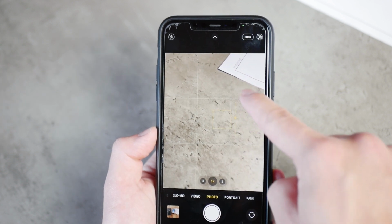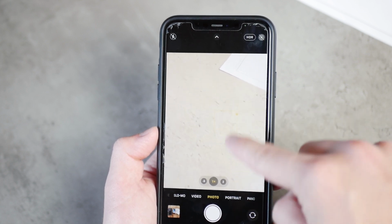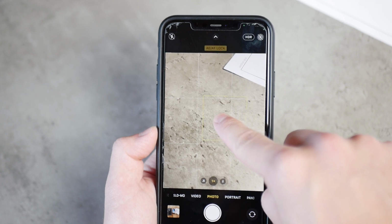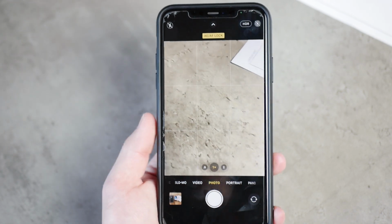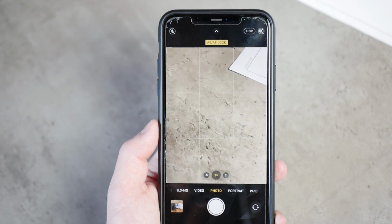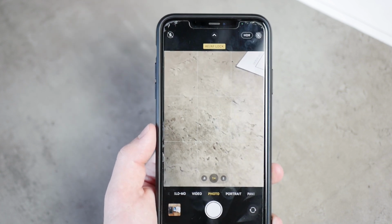So in the camera app, just tap the screen to reveal the cube. Where you tap is the place where the camera will focus. Plus, you can slide up and down to adjust the exposure and just hold down to lock it. Now, if you move around, it's just going to stay like this. So I consider this to be very professional looking, and not just me, it's universally considered so.